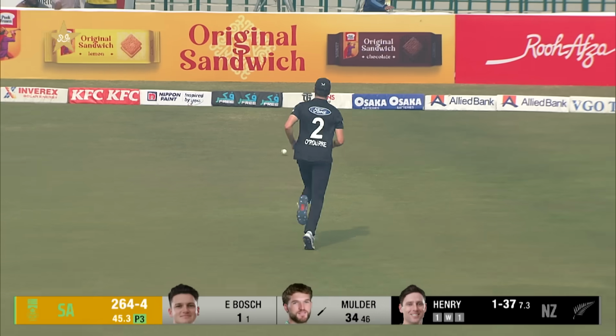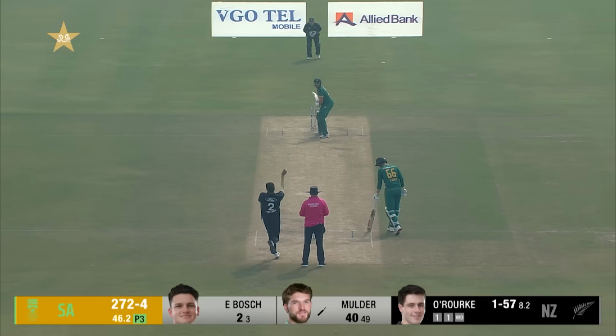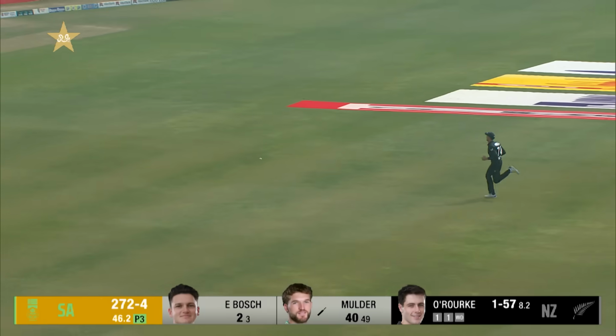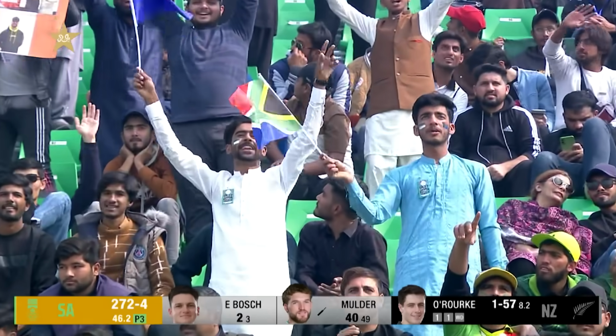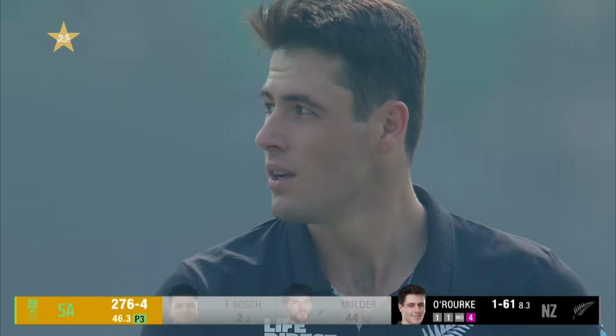Runs here. This will race away. Gaddafi Stadium outfield is lightning quick. A little full, and it's driven away for a boundary. Yeah, that has been a bit of a struggle for Will O'Rourke. It's nicely put away by Mulder.